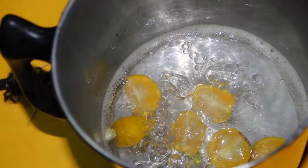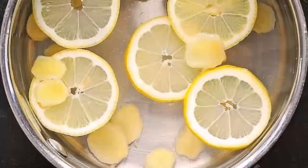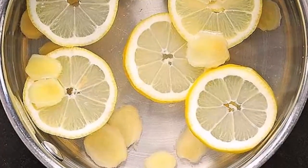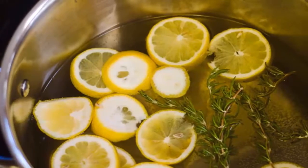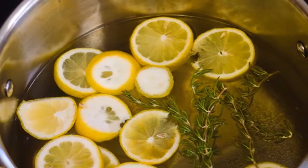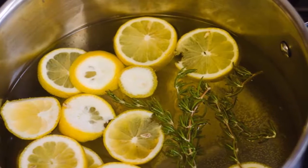Ingredients. 1. The peel of 4 or 5 lemons. 2. Half a liter of water. 3. 3 sprigs of fresh rosemary. 4. 1 teaspoon of vanilla extract.